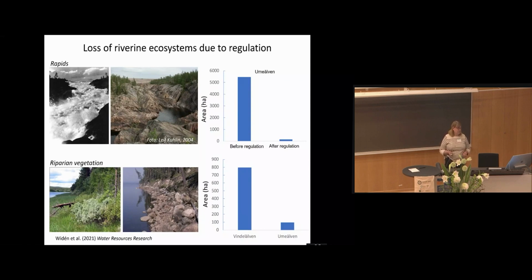And in the lower picture, you can see riparian vegetation in the free-flowing Vindel River. And in the other picture, you have the riparian vegetation in the nearby Umeå River, where it's heavily regulated. In the first picture, you can see this wide riparian zone with different types of vegetation depending on flooding time and so on. And in the second picture, you have a heavily eroded riparian zone with the upland encroaching and eroding due to hydro peaking. And it's the same there, that this is a very common loss in regulated rivers.